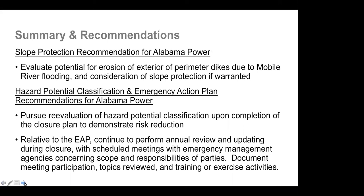I think I was summarizing for a recommendation for Alabama Power to evaluate the potential for erosion of the exterior perimeter dikes under extreme Mobile River flooding.